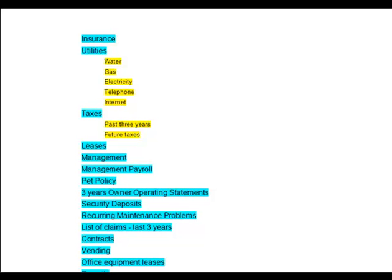Same thing for utilities. You want to get an idea what the utilities are for the property, so that you can again project how the property will do financially. You want to know whether these costs are going to go up, and who pays for them, obviously. So it's important to flesh out in due diligence all the different utilities and get copies of all the prior 3 years of bills, if possible, by getting a letter of authorization from the seller and going directly to the utility company to get that information.